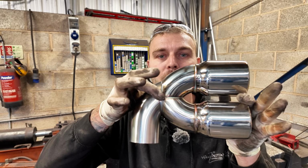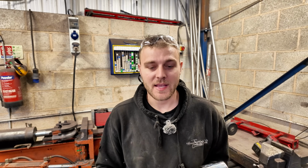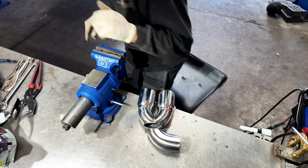So we're going to take it to the welding bench now. We're going to get that tacked up. We are going to have just a check on the car fitment wise, make sure we've got space clearance with everything. If we have, let's weld it. Right, let's give these a wipe and get them tacked together.